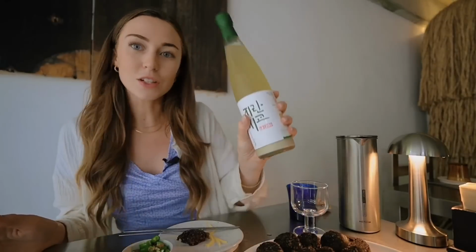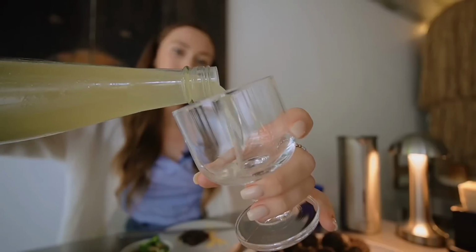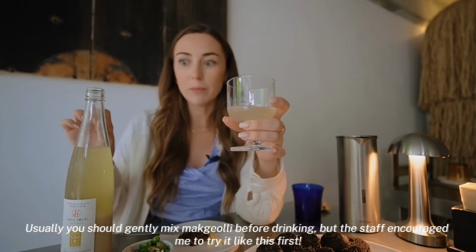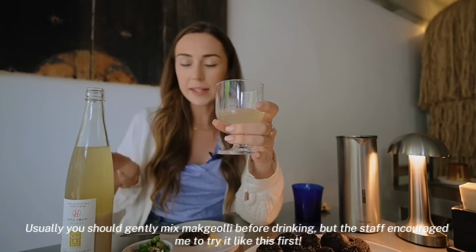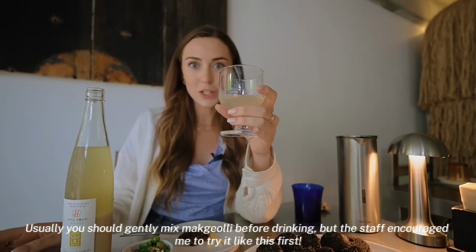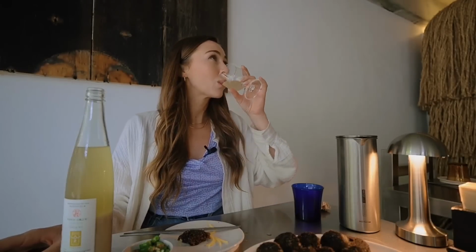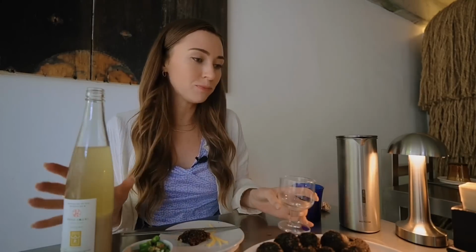All right, I think this is a good time to crack open the makgeolli. So she told me that I should just drink the first little bit first. She said it's the best flavor, or it's kind of the best way to drink it instead of pouring a full glass first. So we're just gonna try this. Cheers! Oh, these three, the makgeolli, the pasta, and the sundae, perfect combination.